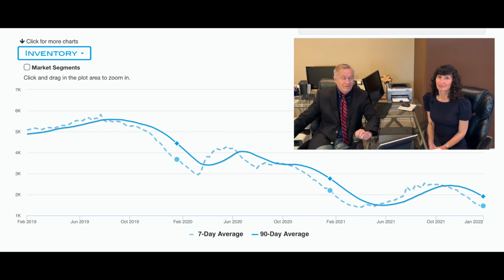2,000 houses on the market. Unheard of. The last time it was this low was last summer, and it's probably going to just go back down to that 1,500. If you look at this, there's two numbers on here, 90-day average and 7-day average. The 7-day average is down to about 1,500 or 1,600. Is that crazy? It is. So when you consider our population, this is nothing. So it's very tough out there.